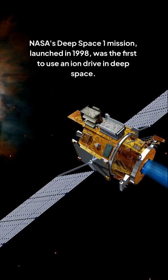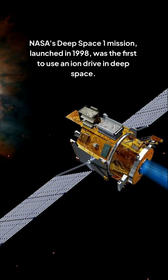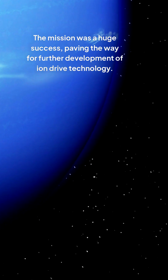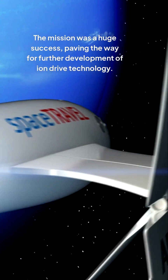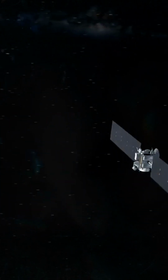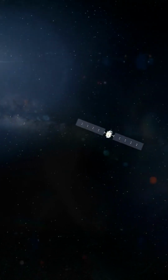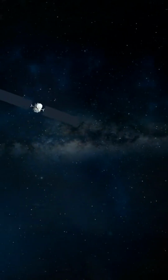NASA's Deep Space One mission, launched in 1998, was the first to use an ion drive in deep space. The mission was a huge success, paving the way for further development of ion drive technology. In fact, NASA's Dawn spacecraft, which launched in 2007, used an ion drive to enter orbit around the asteroid Vesta and later the dwarf planet Ceres.